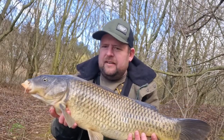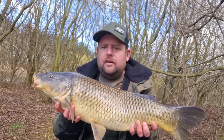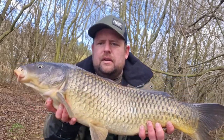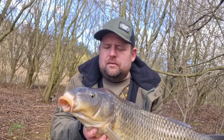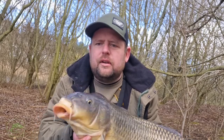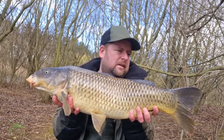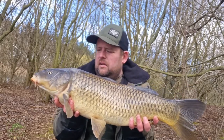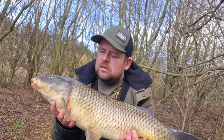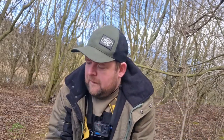So that's her. Not as big as I thought while she was in the water, but she put up one hell of a fight. Beautiful scales, perfect common. Look at the scales on that. Mouth's in fantastic condition as well, still got her whiskers. Lovely fish. I'm not going to weigh her, but I'm going to say over 10 pounds, just. Maybe. But yeah, not going to weigh her. Going to get her back. Thanks for coming to see me.